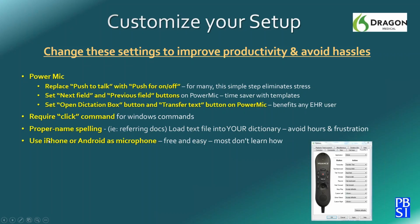So some of the setup things here are key. Using an Android or an iPhone as a microphone works beautifully, but it's actually a little difficult to set up because you're expecting it to be Bluetooth or something. It's not. It's using your Wi-Fi network. So you have to be on the same Wi-Fi network. So again, just a little bit of knowledge. This is where folks like PBSI can really help you take advantage of setting things up for efficiency.